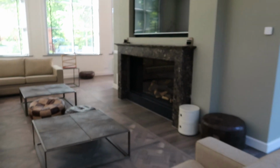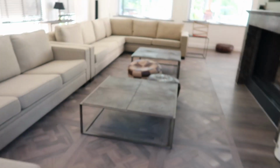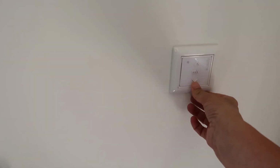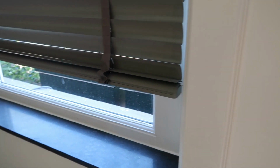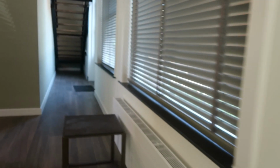How amazing is this living room? It is massive, it's huge. And then she was just showing us these blinds. She said you just literally just do that and they open. We'll do that. And they close again. So that's one living room.